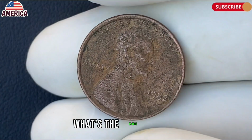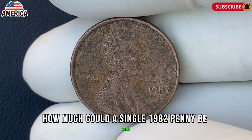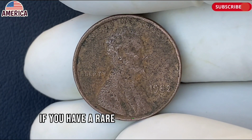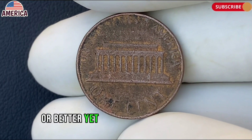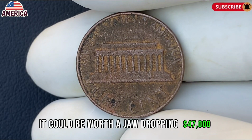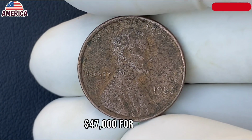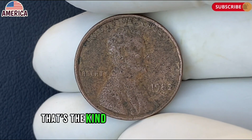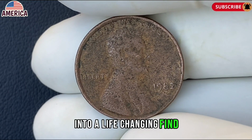So, what's the magic number? How much could a single 1982 penny be worth? If you have a rare variety of this coin in uncirculated condition, or better yet, one with a unique minting error, it could be worth a jaw-dropping $47,000. Yes, you heard that right, $47,000 for a penny. That's the kind of discovery that could turn a forgotten coin into a life-changing find.